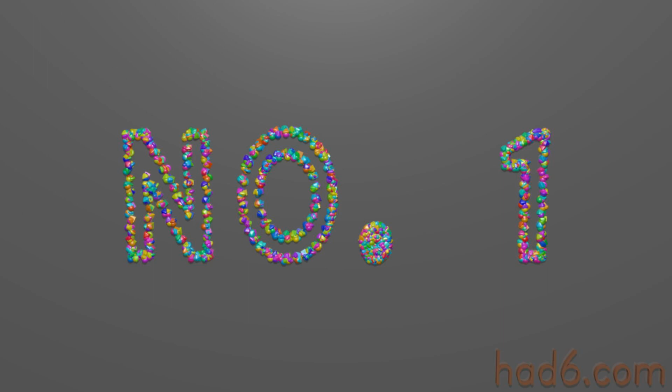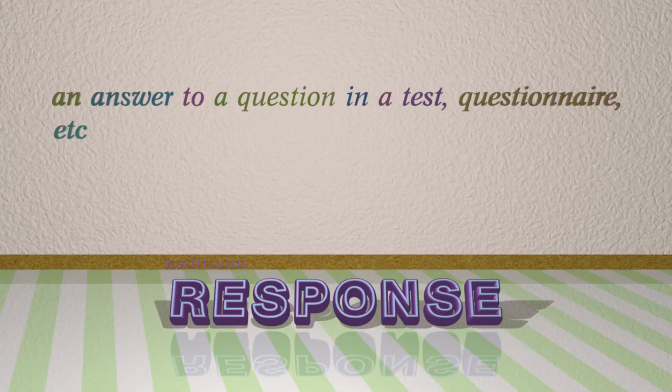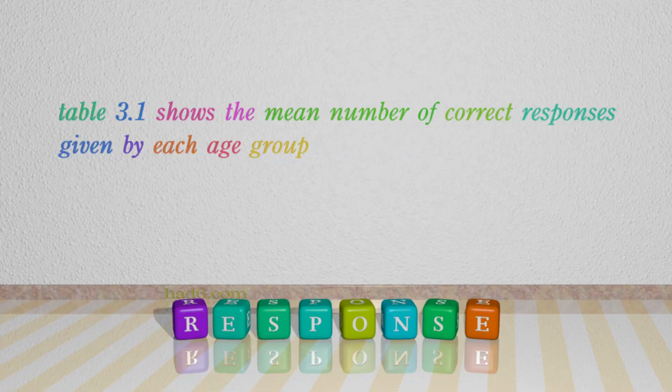Number 1. Response. Which means an answer to a question in a test, questionnaire, etc. Response. For example, Table 3.1 shows the mean number of correct responses given by each age group.